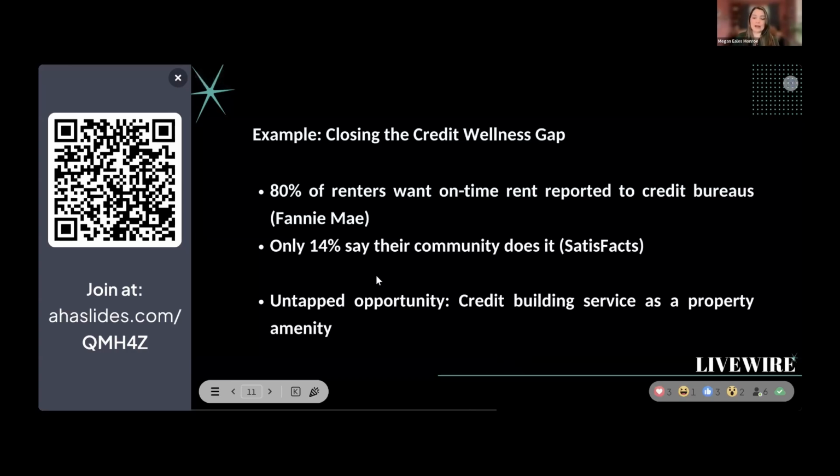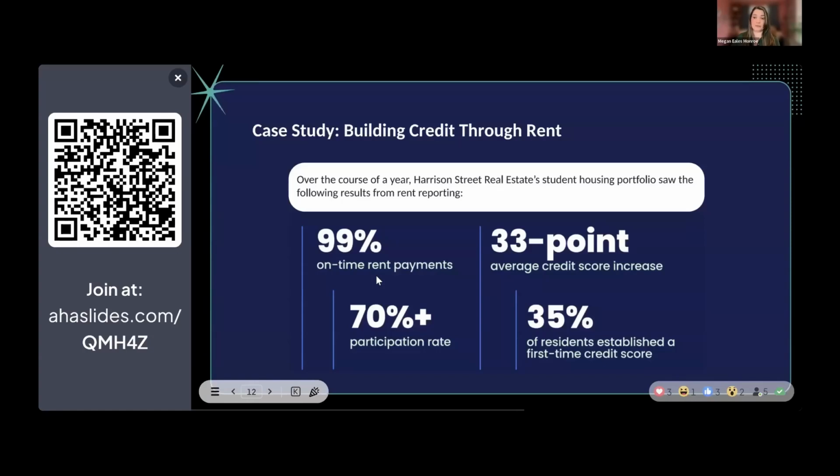I don't know if you all know this, but rent payments are not automatically reported to the credit bureaus like Experian and TransUnion, like a car payment or a home payment would be. Fannie Mae did a survey of renters, and 80% of renters said that they want their on-time rent payments to be reported to credit bureaus so that they could show up on their credit report. But only 14% of renters say that this is something their community does, and that's from the Experian research. So I see an untapped opportunity here for a credit building service as something that could be a property amenity. And this is something that operators are doing already with great success.